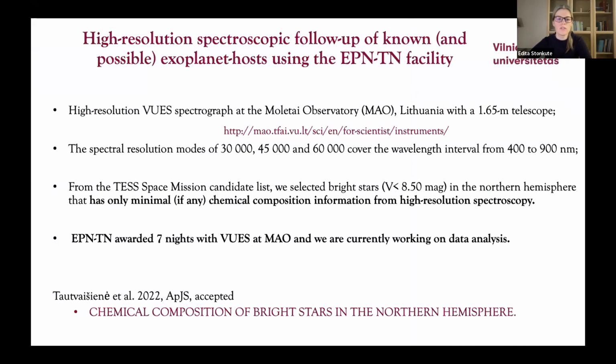What we are doing is using the high resolution spectrograph at Moletai Observatory. It's a 1.65 meter telescope, and the spectrograph has 3 resolution modes: 30,000, 45,000 and 60,000. The spectral range is from 400 to 900 nanometers. We selected from the TESS space mission the candidate list of stars that host exoplanets, and we observed those stars that have minimal, if any, chemical composition information from high-resolution spectroscopy. We were awarded 7 nights by the Telescope Network with this spectrograph, and we are currently working on the data.